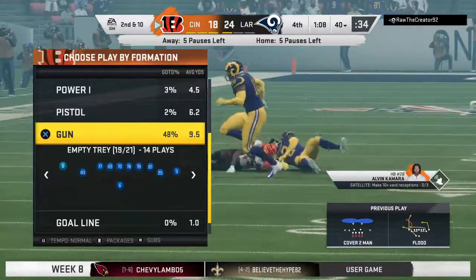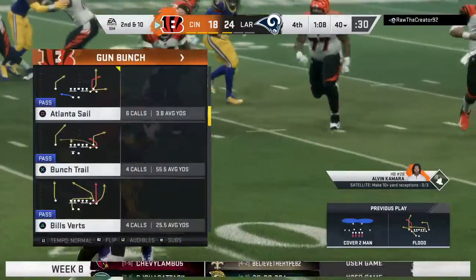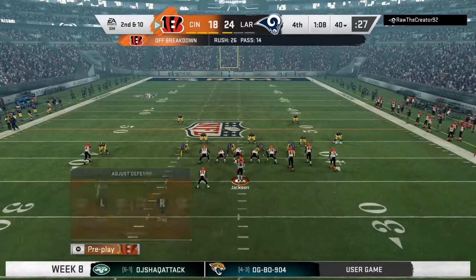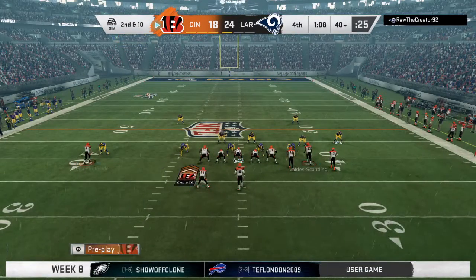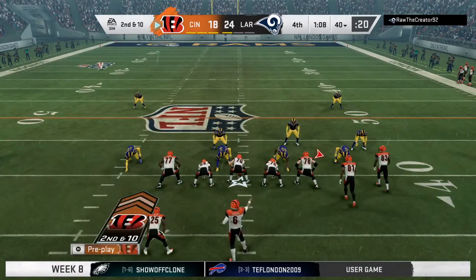Throwing to start the drive, but that one incomplete. Work with me, partner. Take a deep breath, because that's what they're doing down the field now. That incompletion allowed them to exhale a little bit. Get in the huddle, kind of scan the crowd, see if any celebrities are here. Relax a little bit as they start this big drive.